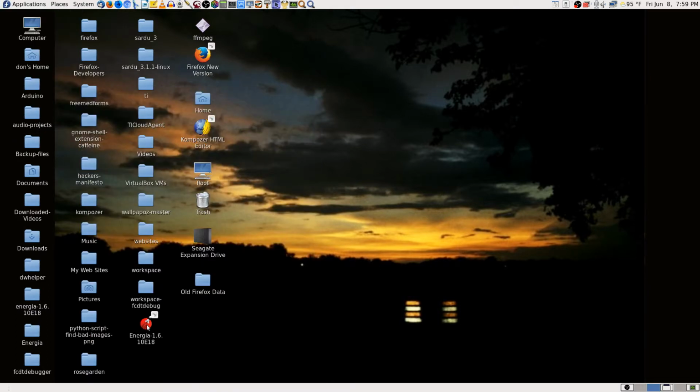Energia, that one is for TI. I have some Texas Instruments boards, MSP430s and stuff, and I've used different ones to program. That's what I use to edit my web pages with nowadays. That's a good one. And that's one that's not in the repos, but that's the reason those two are on the desktop, because they're installed manually. They're not in the Fedora repos.